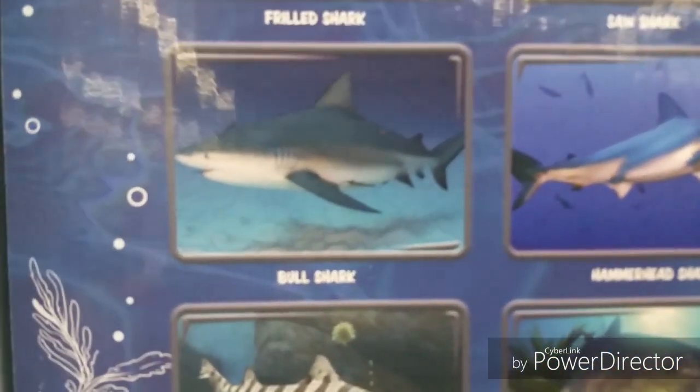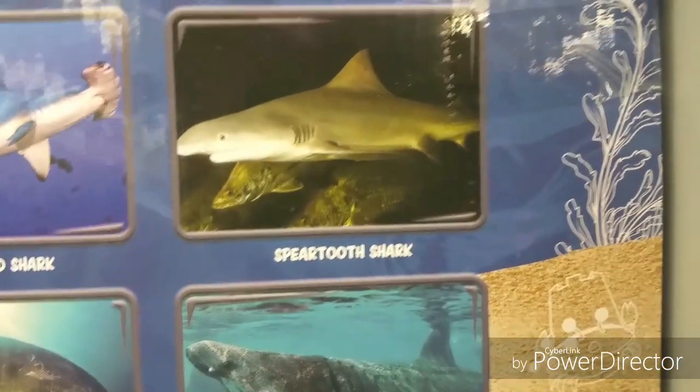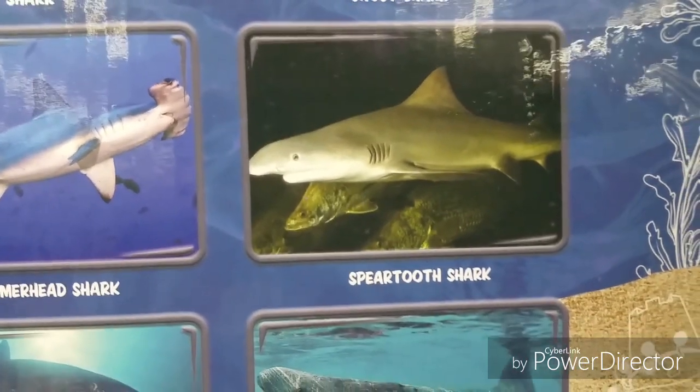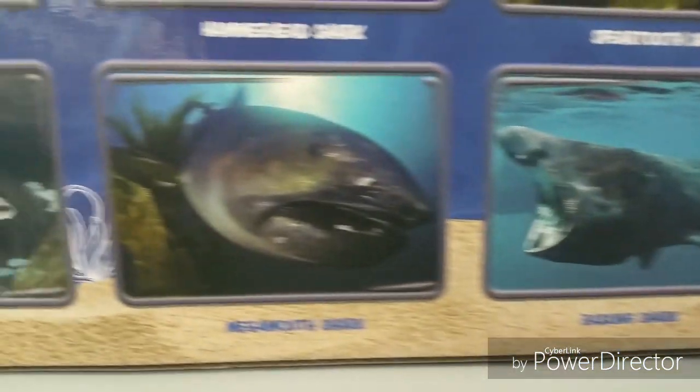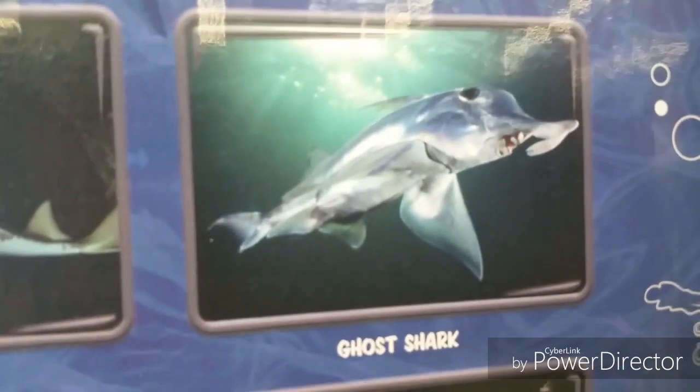Frilled Shark, Bull Shark, the Hammerhead, what kind of Hammerhead? Speartooth. Isn't that a Glyphus? No. Basking Shark, Mega Mouth Shark, oh, I was a little wrong with that. A leopard shark, and then the goblin and ghost shark. Still a pretty cool little set.